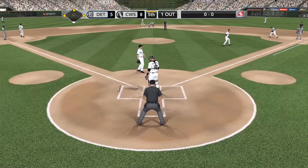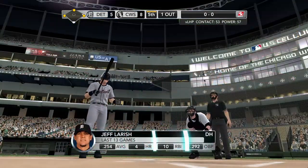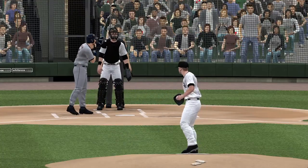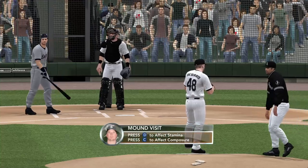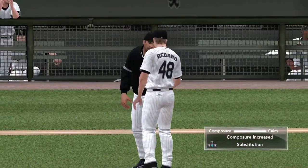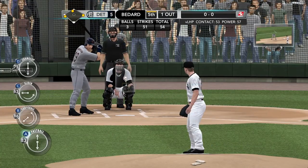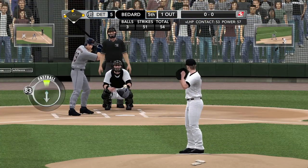Here's a prime production opportunity for the Tigers. A real pressure mounting right now. That base hit loads up the bases. He's going to have to make a pitch and try to get out of this mess. Bases are loaded here with only one away.